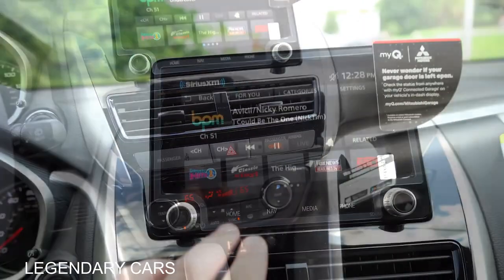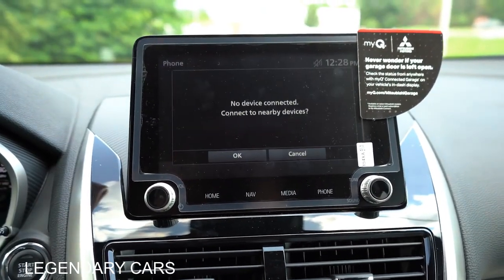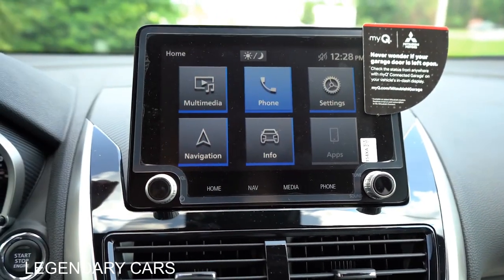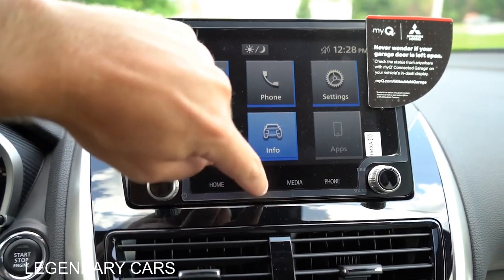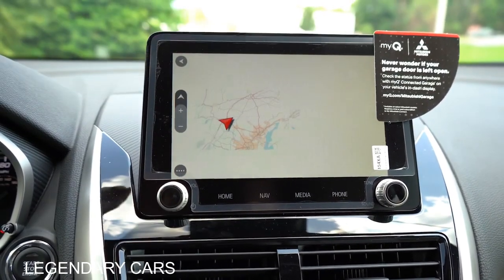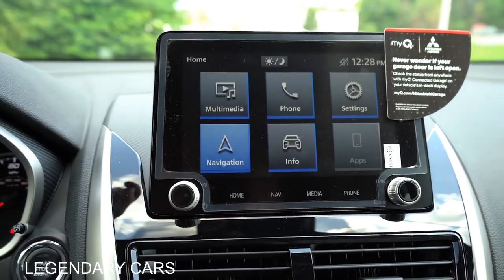But now let's go ahead and make our way to the tech. It's an infotainment screen, I should say. 7-inch color touchscreen display coming with the ES, 8-inch color touchscreen display coming with the LE trim level and up. But I will say, either display screen that you go with, you still get Bluetooth and audio streaming, you still get Android Auto, Apple CarPlay. If you go with the SE trim level and up, you're gonna get factory navigation system. And of course, you can check out your radio information up there as well.